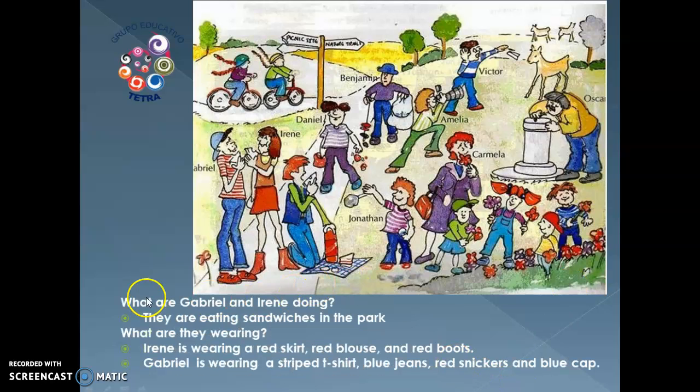Next example. What are Gabriel and Irene doing? Gabriel and Irene. They are eating sandwiches in the park. Ellos están comiendo sándwiches en el parque. And what are they wearing? Well, Irene is wearing a red skirt, red blouse, and red boots. And Gabriel is wearing a striped t-shirt, blue jeans, red sneakers, and a blue cap.